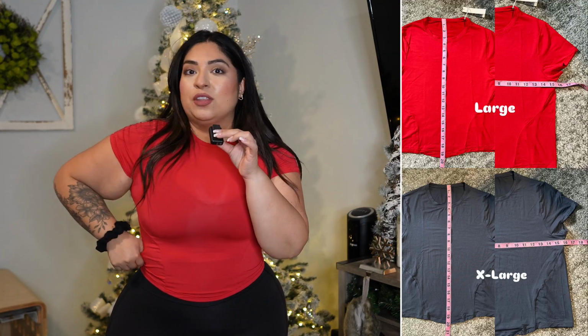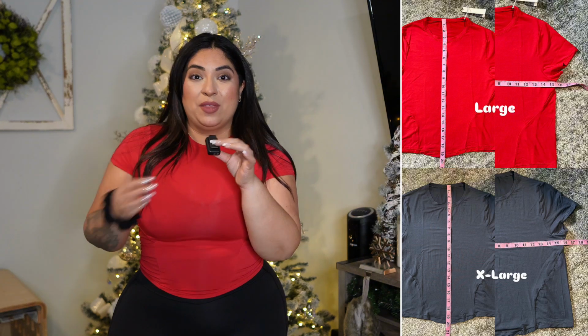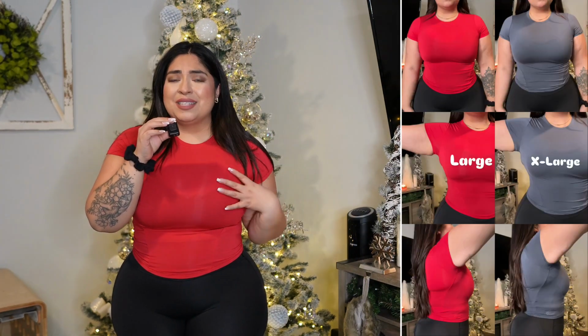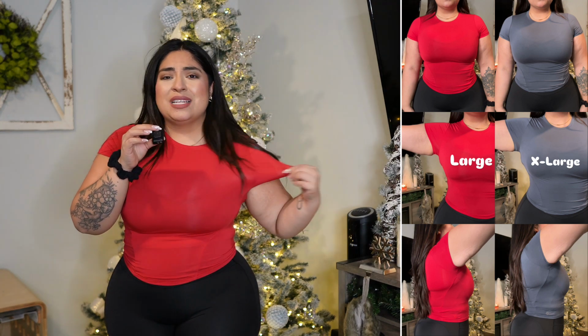I honestly don't feel that big of a difference when I wear them. I'm wearing a large here. As you can see, it's fine. It's not cutting in. It is not digging in.